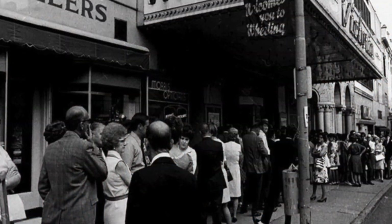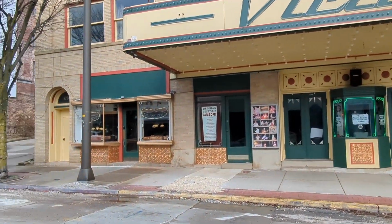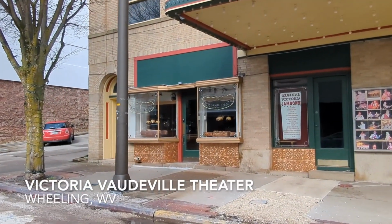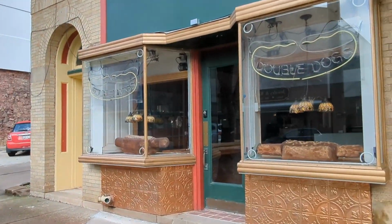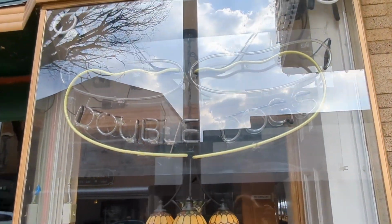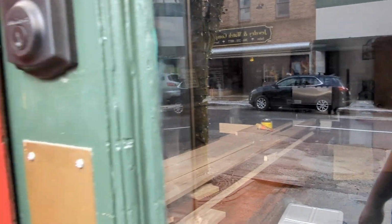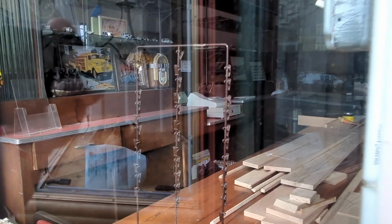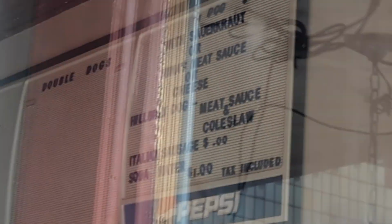The Victoria Original Vaudeville Theater from 1904. How awesome is that? Look at this. You got the old hot dog stand right next door with the neon. That's crazy. Look at this. Double Dogs hot dogs. That's gone. It is gone. It was cool though. Double Dogs.